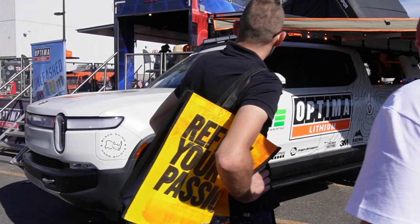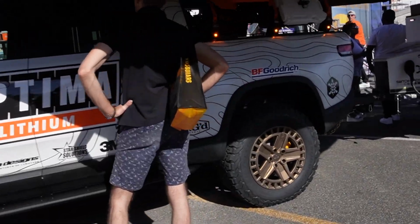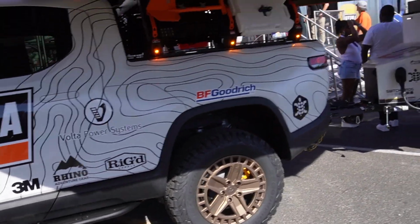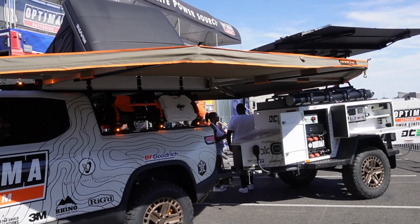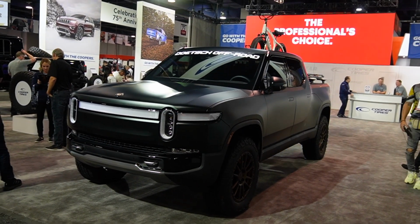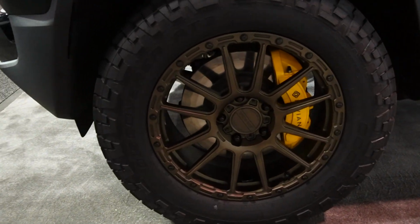R1T, of course. Rivian R1T with the camper on the top. Same wheels, I believe. Black Rhino wheels. With a generator in the back here and the solar panel. Wow, that's a cool setup. Another Rivian here. First thing you see when you walk in. Really cool set of wheels and tires on it.